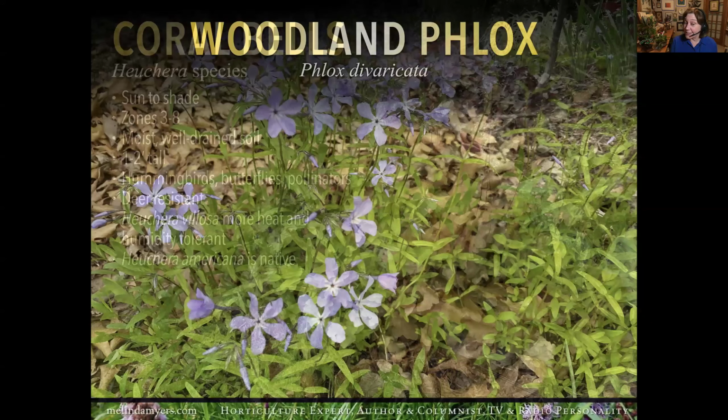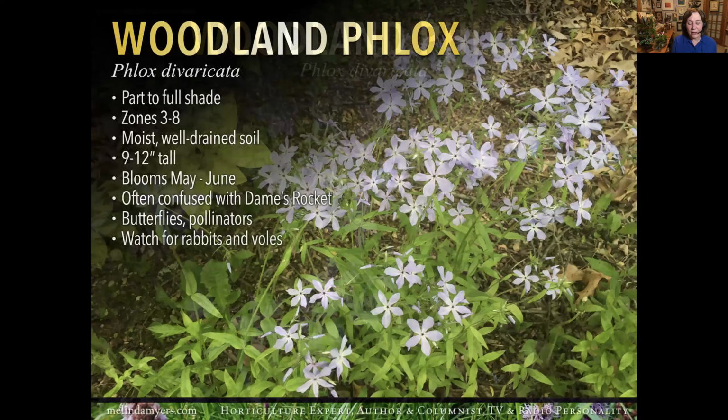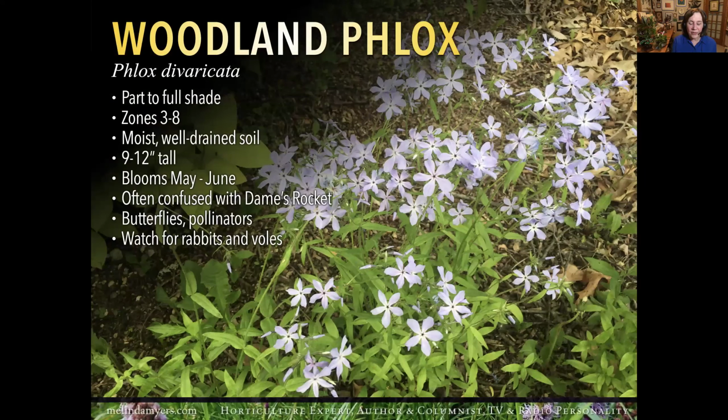Woodland phlox, not Dame's Rocket. Notice this has 5 petals. It's this beautiful periwinkle blue in the spring. I've got mine planted near some Garden Glow dogwood that has really chartreuse foliage in the spring. It makes a nice contrast. Rabbits and voles can be a problem on this plant, so keep an eye out for that, and even deer at times. This is the plant many people call Dame's Rocket. This is the good guy. This is our native plant, 9 to 12 inches tall, moist but well drained, and it really prefers some shade.